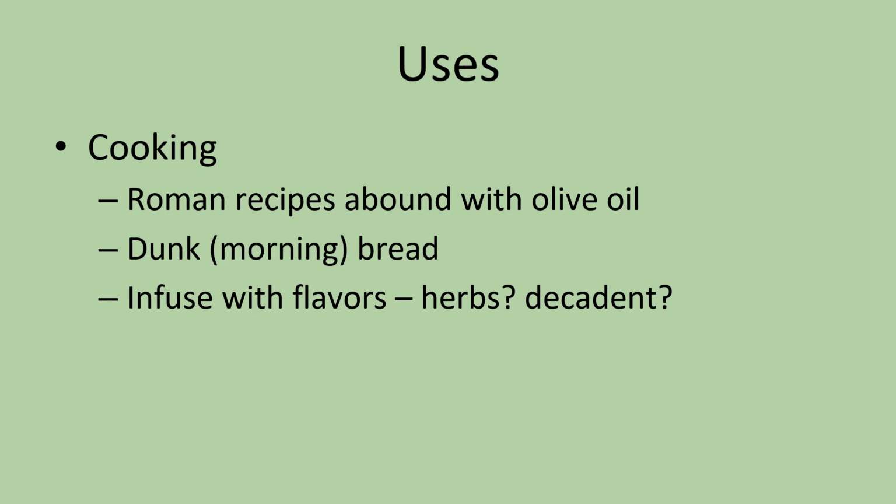You can infuse your olive oil with flavors. Various herbs have been added to olive oils to change the flavor. But there is that terrible debate. If you flavor your olive oil, have you gone decadent? Are you truly Roman anymore, or have you become Orientalized?